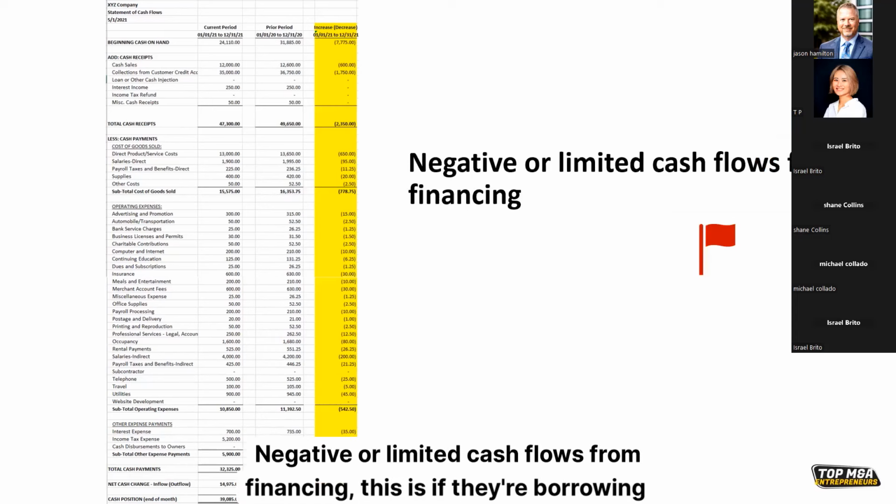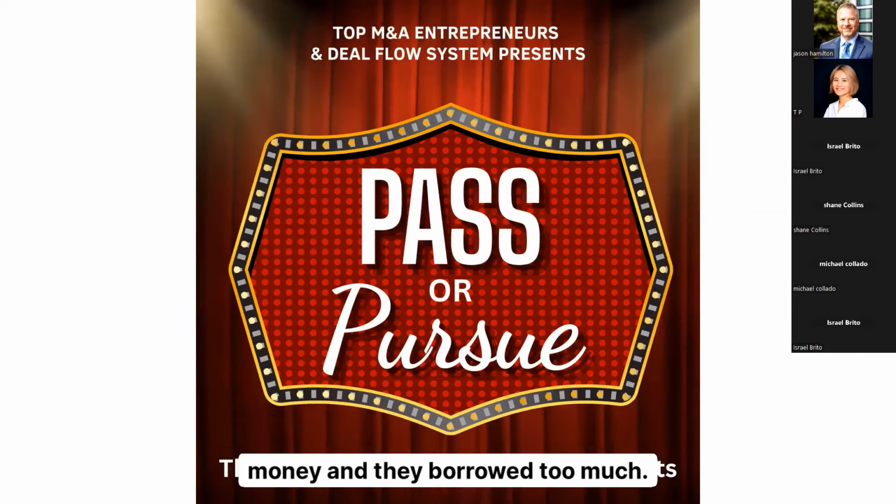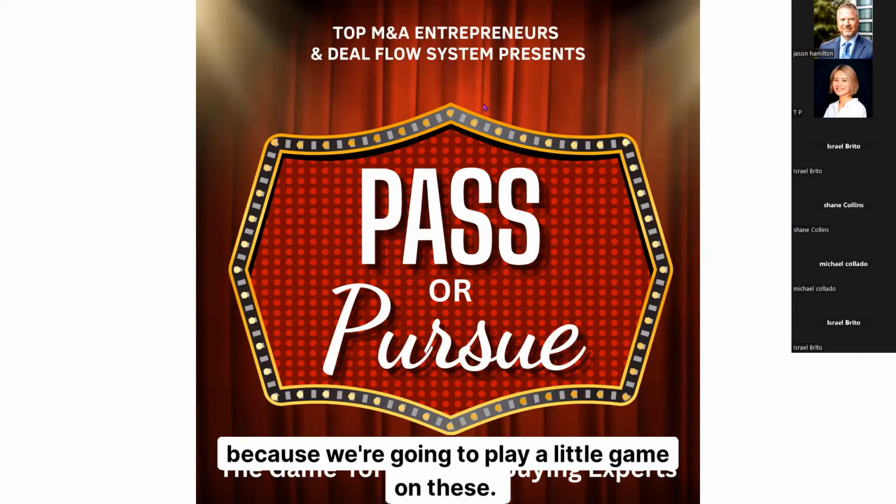Negative or limited cash flows from financing. This is if they're borrowing money and they borrow too much. Because we're going to play a little game on these.